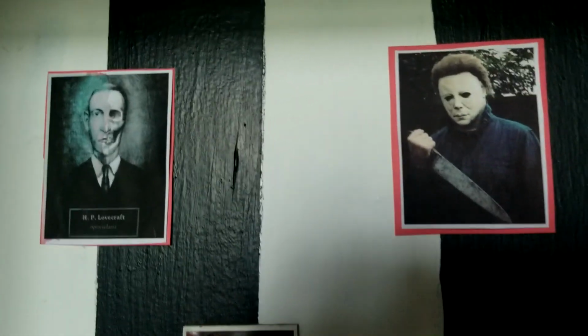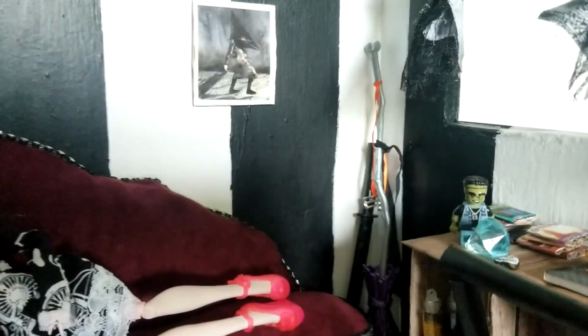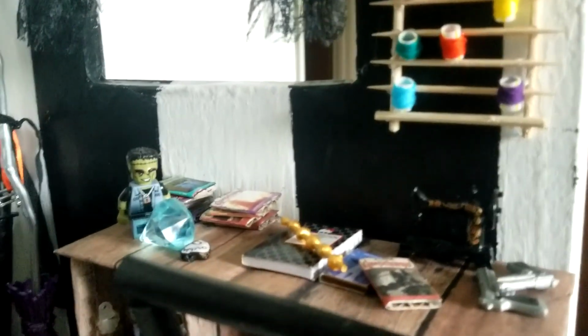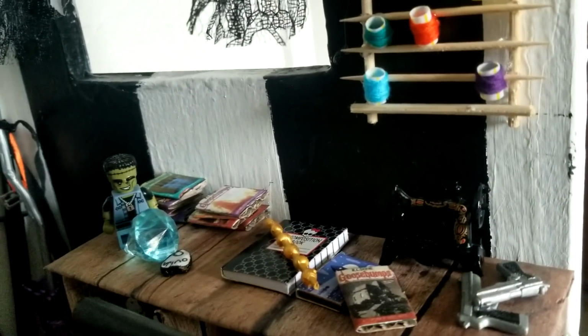We have Chucky and Tiffany, we have H.P. Lovecraft, my main man, Michael Myers, Fatal Frame 2, Silent Hill 2, and something I just printed off the internet. Here are the curtains, little broom and katana. Here is the little sewing station. That sewing machine was a lot smaller than I thought it would be when I bought it.